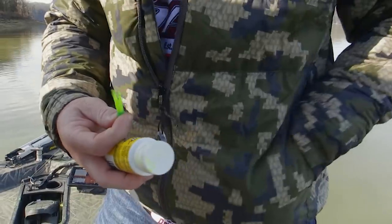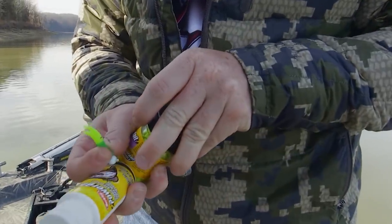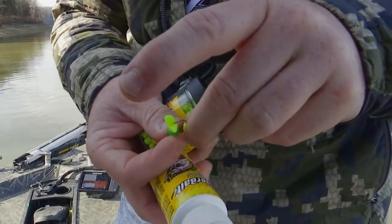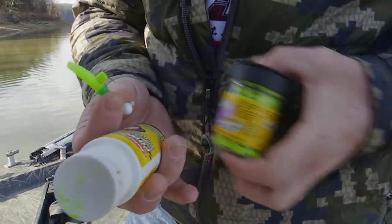All right. This little product here, we use a lot of these. It's a Berkeley Power Bait, Crappie Nibble. And I'll just place that on there. And that's what we use.